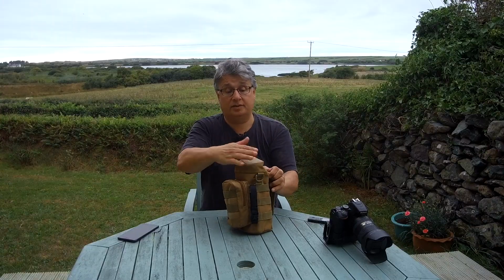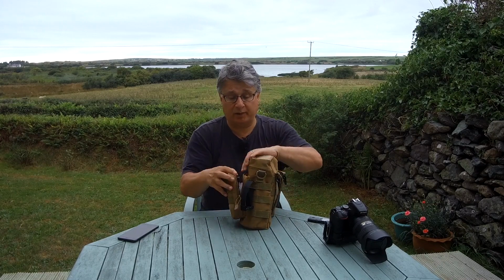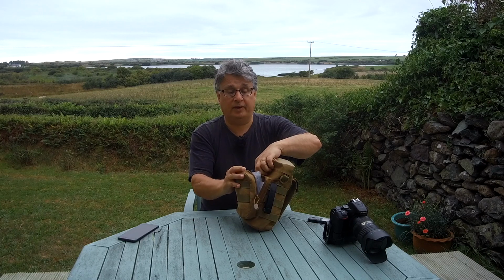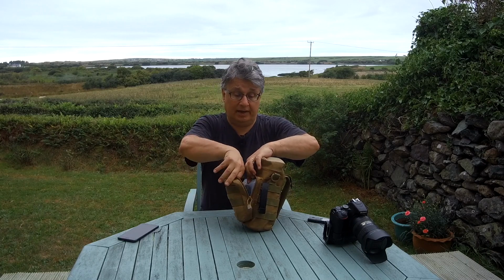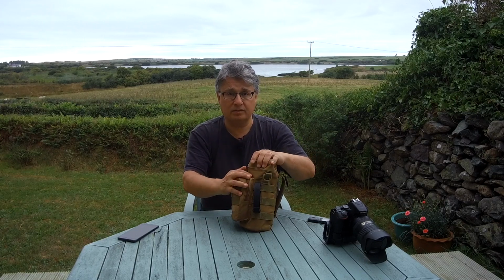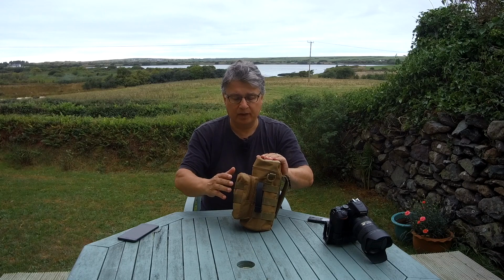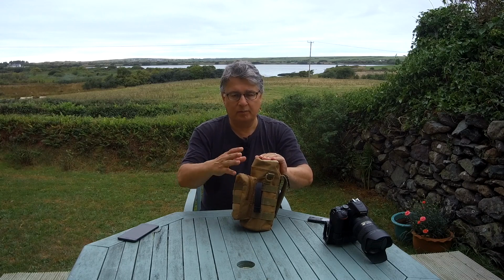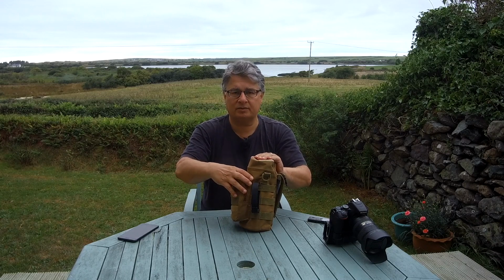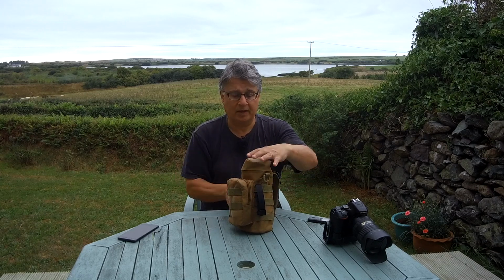Now, in addition to the two lenses in what would be the water bottle container, there's this side pouch which is perfect for my ND filters and a cable remote. I don't use graduated filters in the field. I do everything in Lightroom. I'm quite happy exposure blending, but of course there are times when I want to slow the shutter speed down, so I have to have some full ND filters.